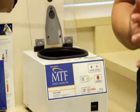Platelet-rich plasma therapy is a relatively minimally invasive type of procedure that involves taking a patient's blood, much like they'd have blood drawn for normal laboratory work, and then placing that blood into a centrifuge type of device, of which there's a number of different types, and then spinning that blood and separating the contents of the blood.